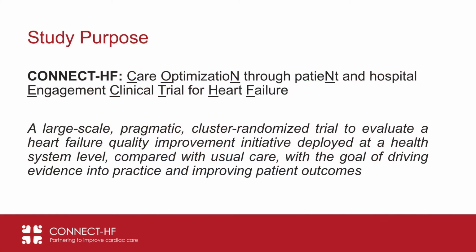The CONNECT-HF trial is a little different than some other clinical trials that you may have been involved in. This is a large-scale, pragmatic, cluster randomized trial. And the main study purpose is to evaluate a heart failure quality improvement initiative deployed at the health system level. And the goal here is to try to see if we can drive evidence into practice and improve patient outcomes.